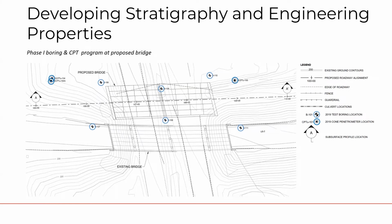And so one of the important things that the CPT did for us was allow us to better develop our stratigraphy and the engineering properties for the soils, particularly understanding that there's variability in the bedrock surface, which we encountered, which you'll see in the next slide when we advance. And then also any variability in the engineering properties specific to our need to evaluate each abutment and pier separately, and either the east and the west embankments separately.